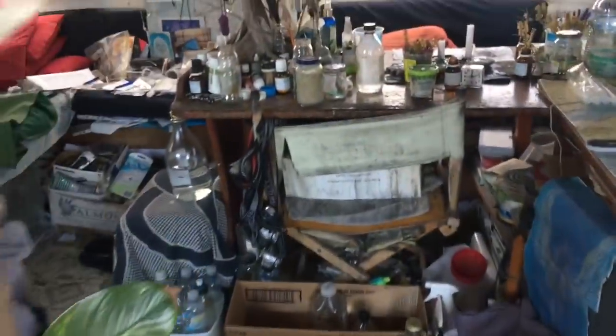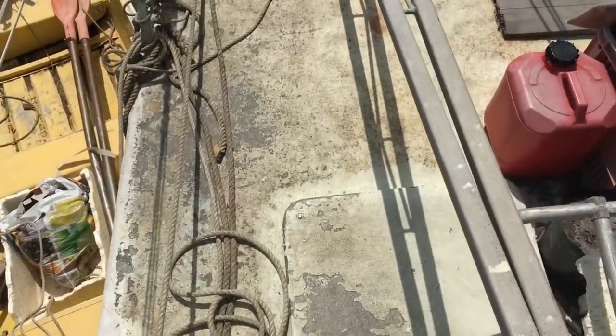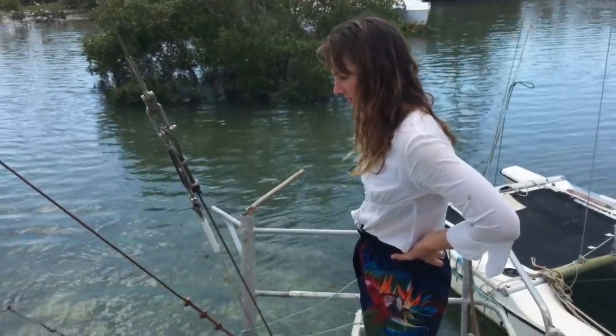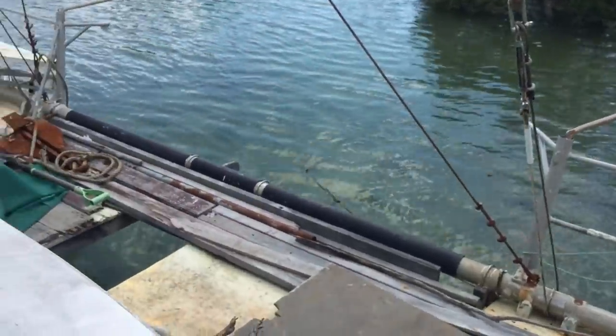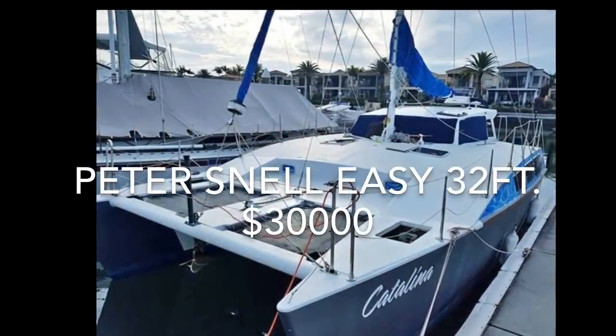This boat has a beautiful story, however it must be kept untold. What I can say is that this boat has formerly been used as a tool to help shift global consciousness, and we were open to doing some hard work to help restore this boat back to its former glory. However, in the end, it really was just too much. A lot of work. And so the search continues.